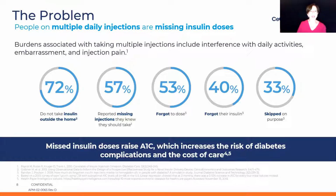53% just forget. I have patients say that to me all the time. You know what? I didn't know where I left the syringe. I didn't have time to do it. I was cooking dinner. I didn't know where the pen was. I didn't even think to measure my blood sugar. I just sat down and ate dinner. I just forgot to dose. And halfway through dinner, I said, let me go find all my equipment. 40% just forgot to bring their insulin. And 33% just decided they were going to skip it.